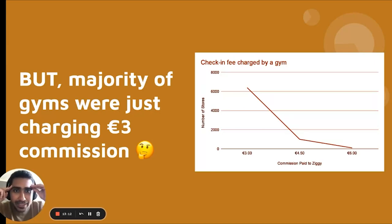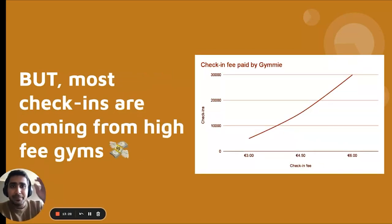Then why is the average check-in fee so high? If 90% of the gyms are actually charging Jimmy only €3 in commission, then why is the average check-in fee that Jimmy is paying so high? For that, maybe a better analysis to look at is how much is the average check-in fee that Jimmy is paying at a check-in level? And we see the trend reverses here. Right, we see that a high number of check-ins that Jimmy is doing costs Jimmy €6.